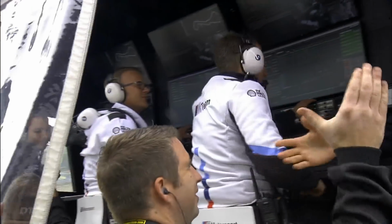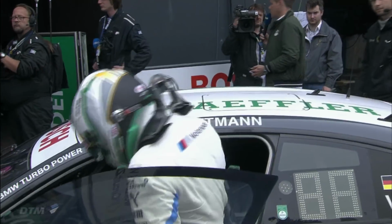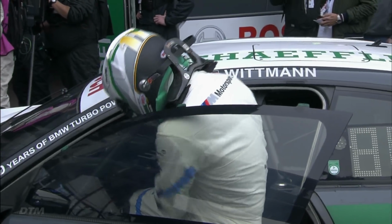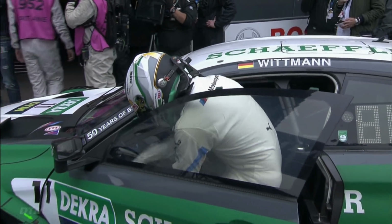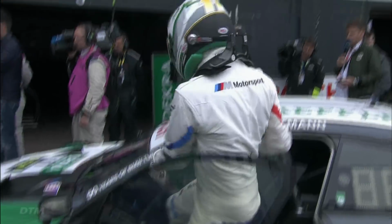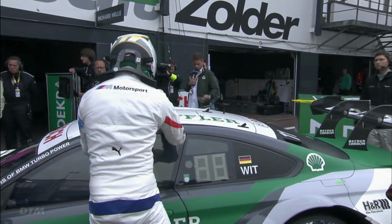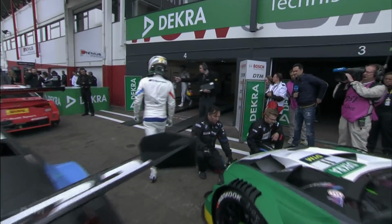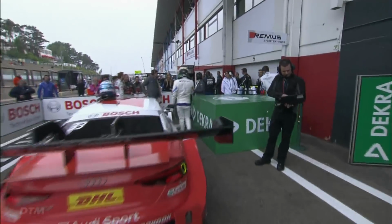And as you would expect, plenty of happiness for the RMG team as Marco Wittmann makes his way out of the car now. Another one of those drivers that's always quiet and unassuming, and is just deadly when it comes to propelling a race car, Brian. 2-time DTM champion, you know. You don't become 2-time DTM champion without being very, very effective on track, and that's exactly what Marco Wittmann is. He doesn't show an awful lot of emotion. Supremely professional, goes about his job and just delivers when he needs to.